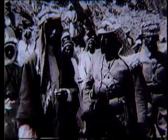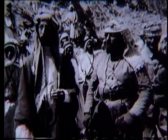Now this is a historic occasion. The Arabs had been working up the other side with Colonel Lawrence, and this is where they meet together. The Arabs on the east side of Jordan and the British Commonwealth forces on the west. And here are the famous Arab horsemen, and they meet up with the British and they combine. Here are the Arabs, famous for their horsemanship as well.